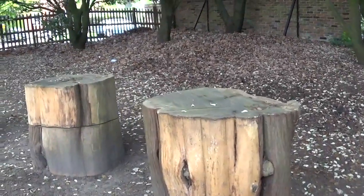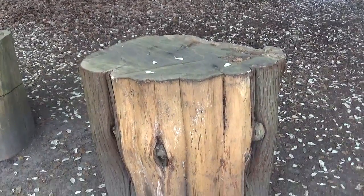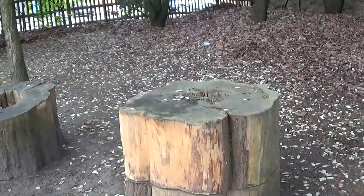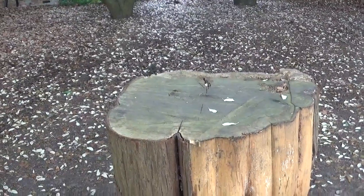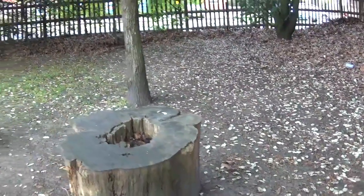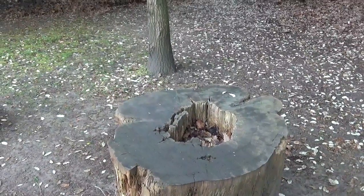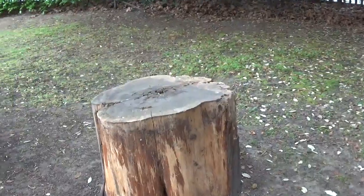But yeah, I find it interesting that they've arranged these in like a little circle of these tree stumps. But I'm at a loss as to why, because some of these are a bit high to sit on. You can sit on them, but some of them are a little bit high up to act as seats comfortably. So I don't know. I'm kind of curious as to why they just arranged them this way.